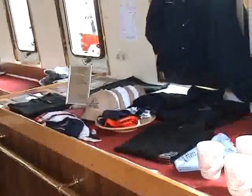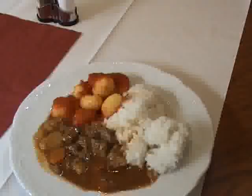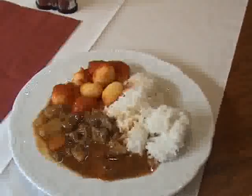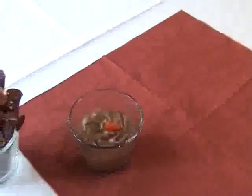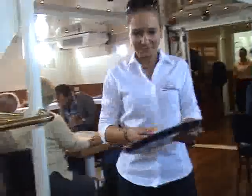Scrumptious food from the restaurant, a plate of salmon and one of goulash, plus a chocolate mousse. Enjoy your meal. May I offer you something to drink? No thanks, not really.